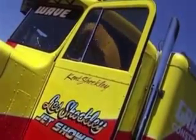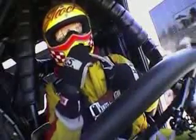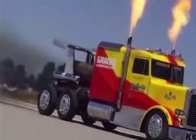Kent prepares himself for his second run of the day. You're in a car suit, you're buckled in, you've got all that power behind you, 36,000 horsepower, and you know when you push that button you're going for a ride. It feels fast is the only way I can describe it.